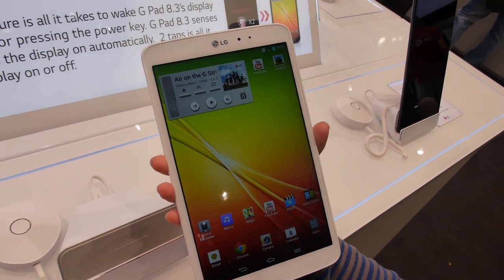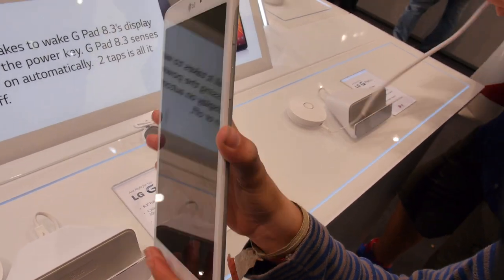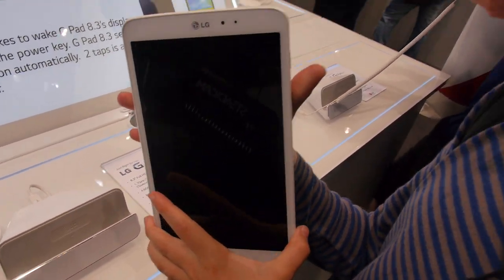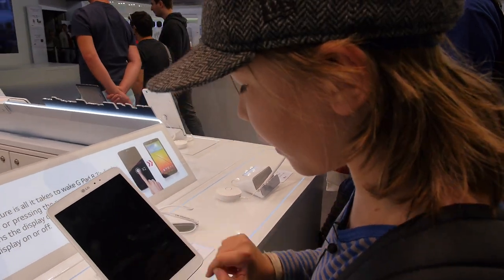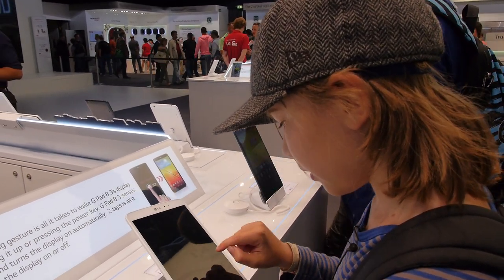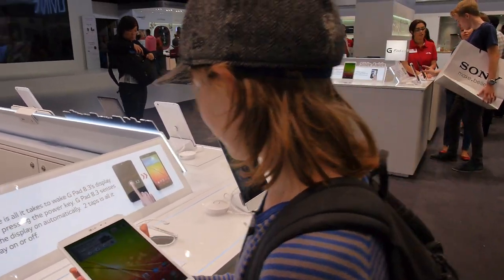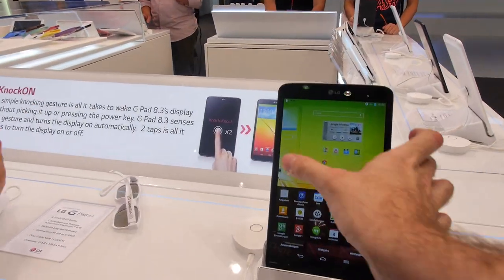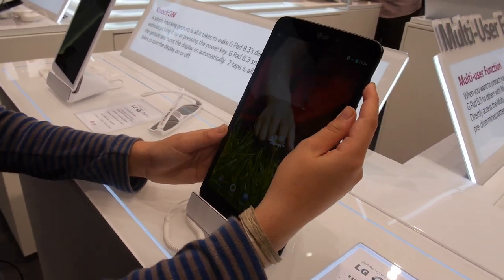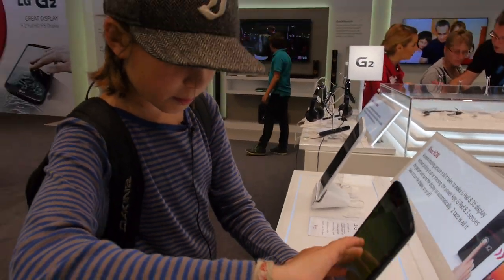It has a 1.7 gigahertz Snapdragon 600 and not 800. But it is quite cool, and the design too. Yeah, it has a lot of the same design and software features like Knock On, at least it says so here on the sign. I tried, it didn't work. Try again. Maybe that one doesn't work. Let's try the other one. It's just a glitch, something like that. No, it won't work. But I can at least use it like this, and it's fancy.